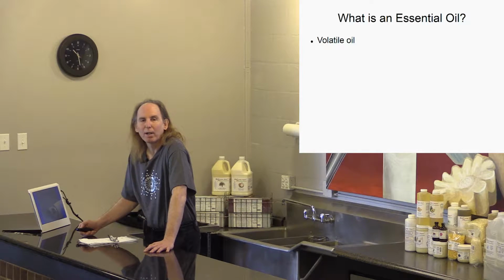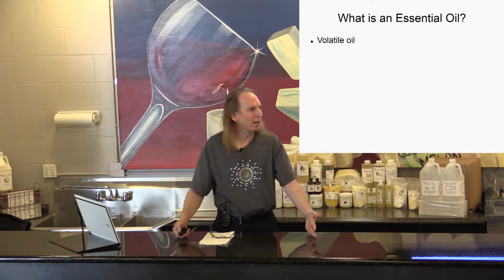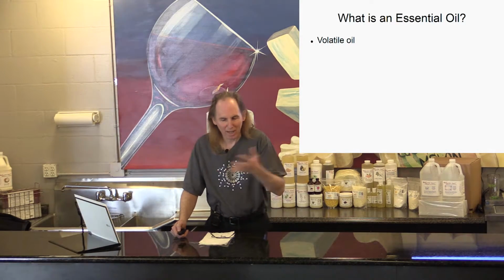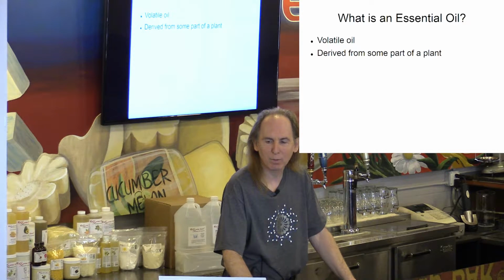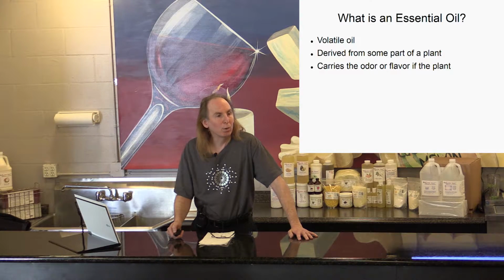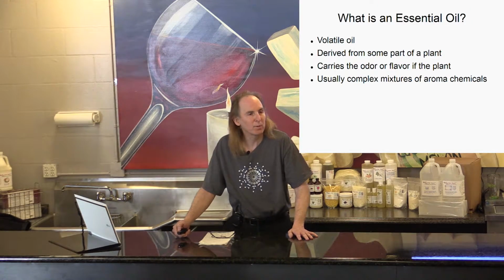It comes from volare, to fly in Latin. All it means is that it's easily evaporated. And if you think about it, how could you smell something that isn't easily evaporated? It would never get to your nose. Maybe you would have a psychic smell, but if you want a real smell in your nose, it has to be volatile. It's derived from some part of a plant. There are lots of fragrances that aren't, so we're talking specifically about something that comes from a plant. It carries the odor or flavor of the plant, and it's usually a complex mixture of aroma chemicals. We'll talk about some of the usual players.